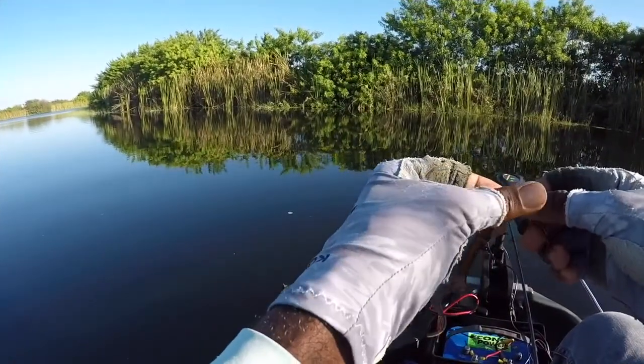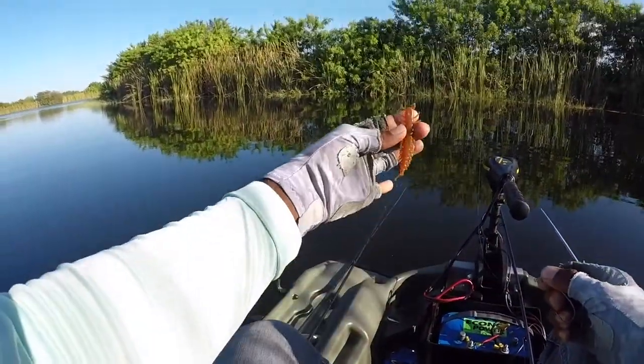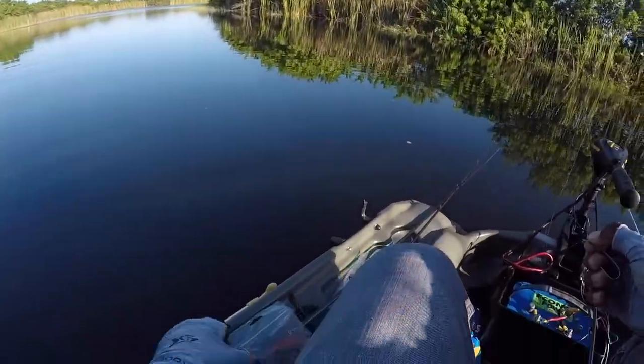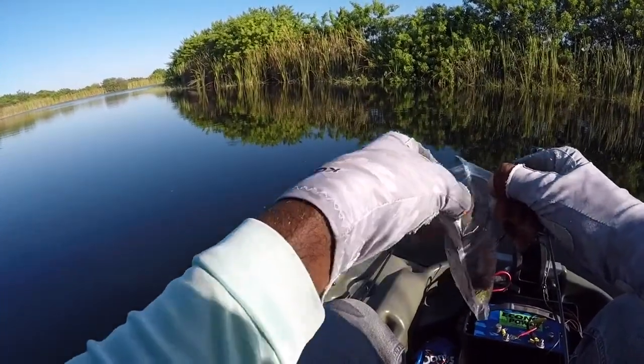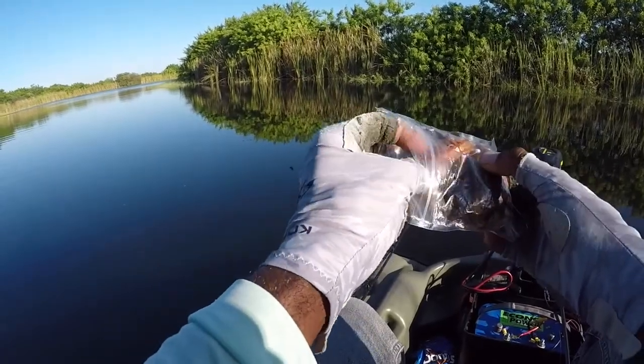All right, guys, so I am officially going to put a Hell Hitter on. I don't know if you've all ever fished with the Hell Hitter. I gotta get a new one. But it's basically my version of a hellgrammite.